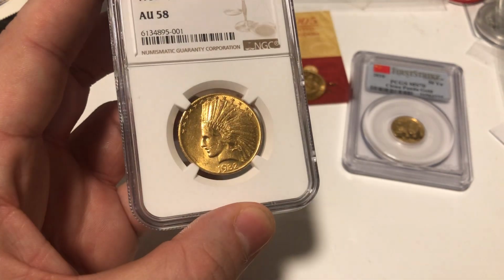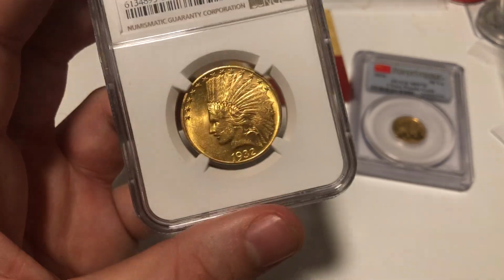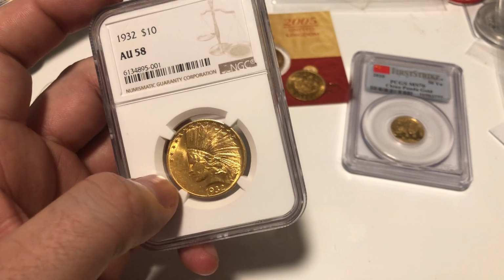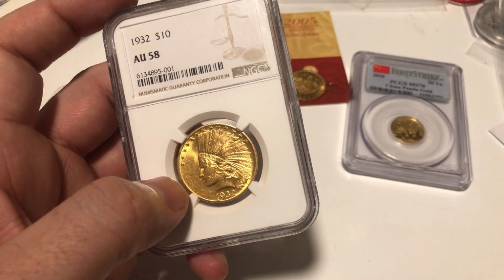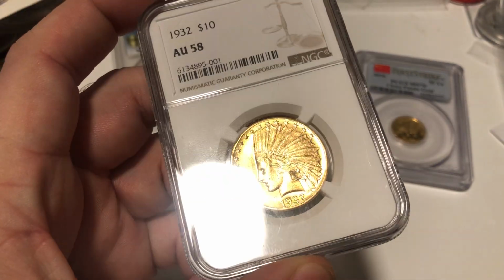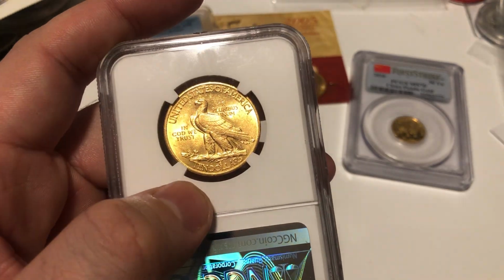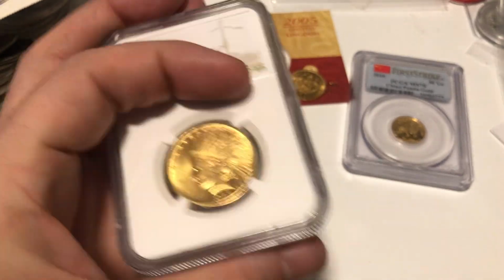And I get why people buy them. I really do. I get why people buy them because I buy them. I like these coins. I think the last AU58 I had, I ended up selling for 900. Don't quote me though. I sell a lot of coins. I'm pretty sure it was 900, but this one's up for 850. Beautiful coin. Does have slight marks here. I think AU58 is bang on the grade, to be honest. It's a nice coin, but it doesn't look MS.